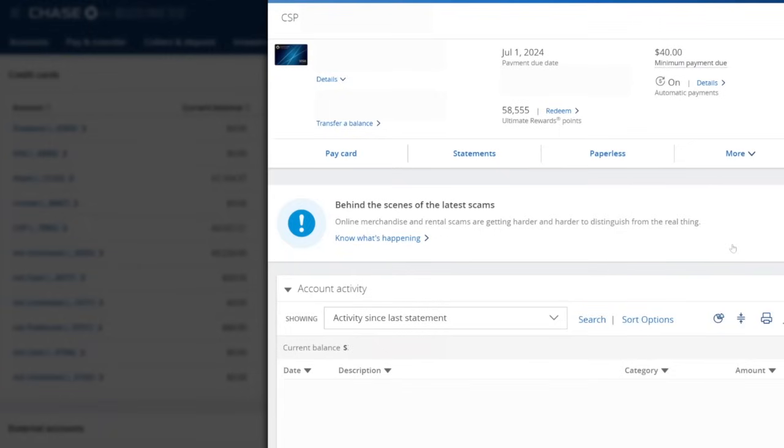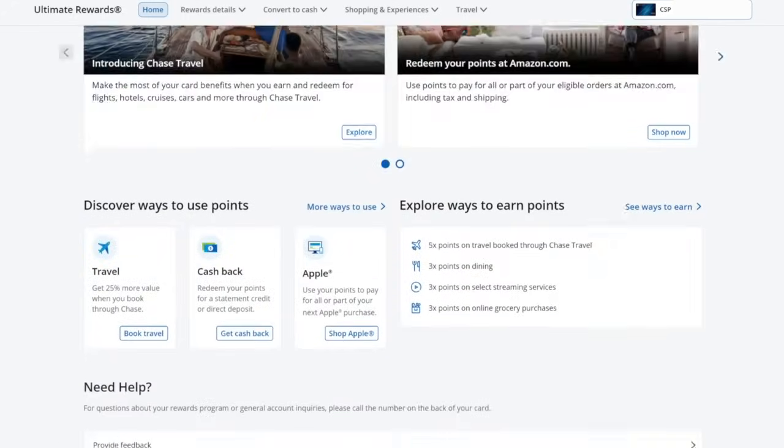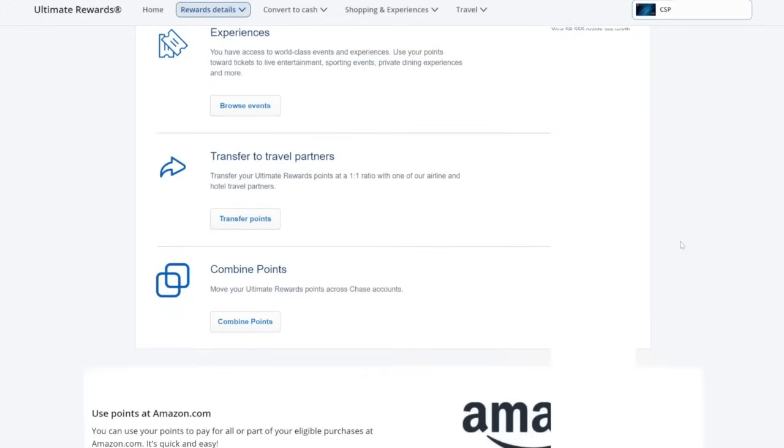So when you log on to Chase and you click on your Chase Sapphire Preferred, or whichever card you're using as your gateway into Air Canada, which means it's either your Chase Sapphire Preferred, Chase Sapphire Reserve, or Chase Ink Business Preferred, you're going to see how many Ultimate Rewards points you have, and you're going to see this redeem button. So go ahead and click that. And then from here, you're going to scroll all the way down and click on More Ways to Use. And then you'll scroll down again and click on Transfer to Travel Partners.